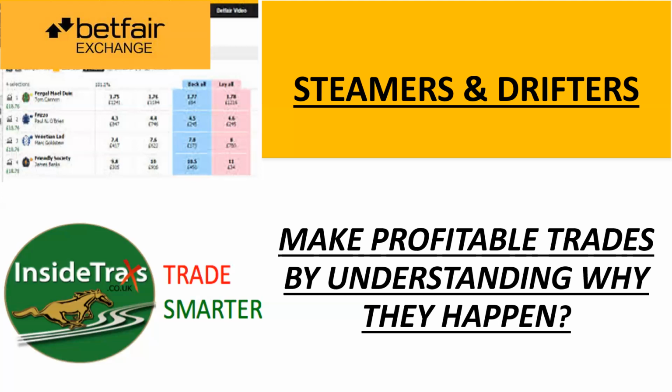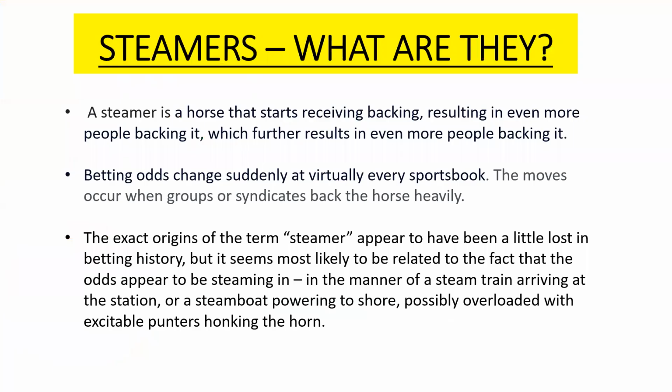Okay, so let's get on with it and have a start and look at what a steamer is. The definition of a steamer is a horse that starts receiving backing, resulting in even more people backing it, which results in even more people backing it. So basically the odds go down, and that happens often quite quickly on every sports book, with often groups of people or syndicates initially backing the horse heavily.